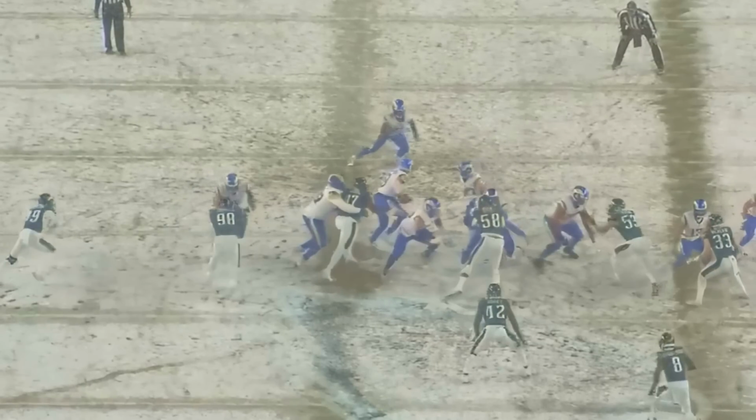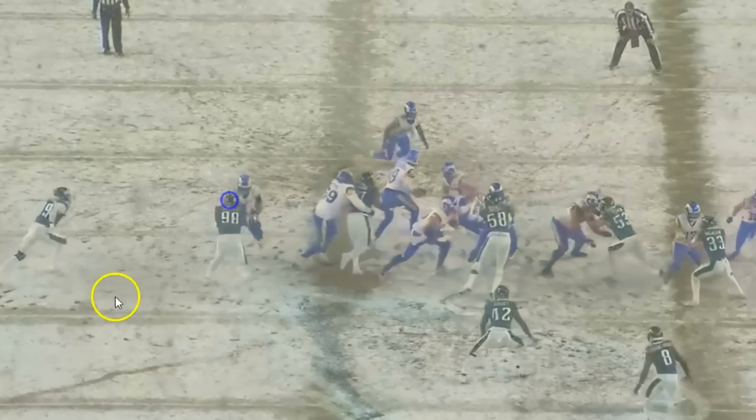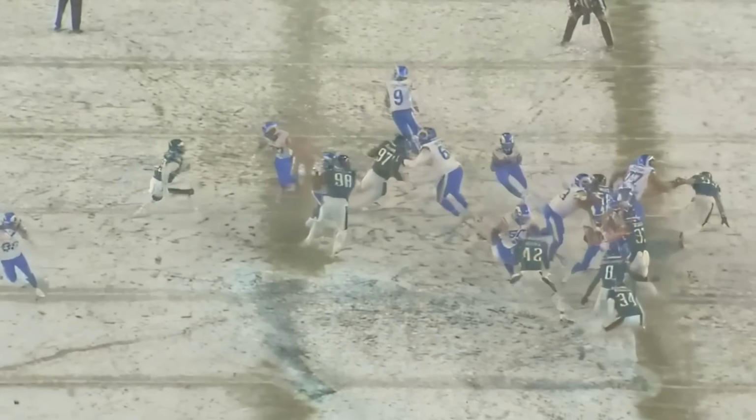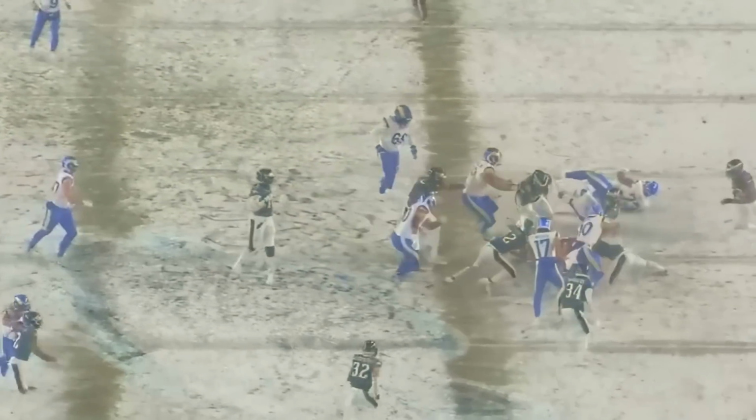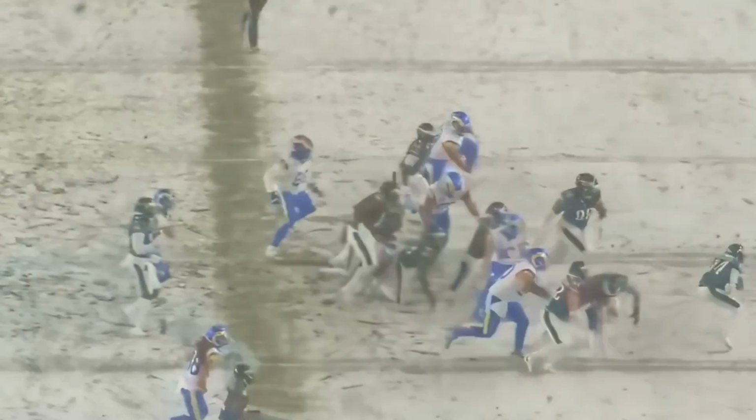a guy like Carter. He does a really good job getting his hands to the offensive tackle, as you see here. He's going to push this guy, get past him, stay to the inside, stays within the run fit, even though there's a massive lane there, and then he throws that right hand, gets the ball out of there. Just a really, really good job by arguably the best defensive tackle in the NFL.